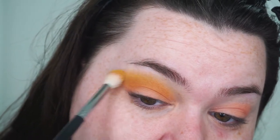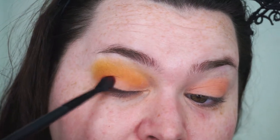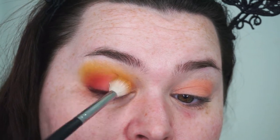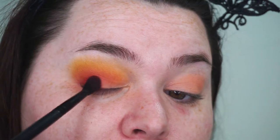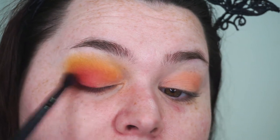Okay, I'm gonna go back into the yellow shade just a little bit because I kind of want to bring it up a little bit higher. We're gonna be really bold and going with the red right here. Okay, yeah, I see. Do you see somewhere in my eyes? Cause I sure do. I'm gonna go back into this color again. I feel like I lost some of it. And back into the red. I'm actually gonna bring this in more. I kind of want this red to be a little bit more pigmented. Maybe I'll use a different brush.